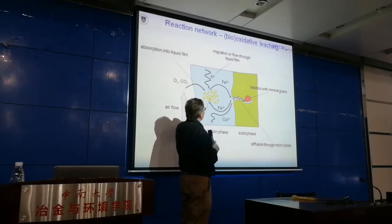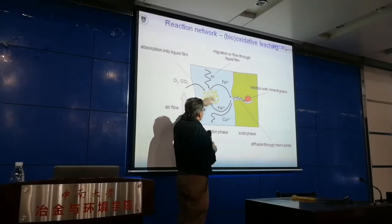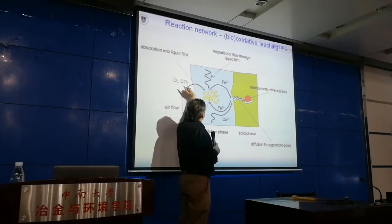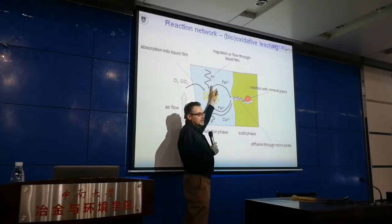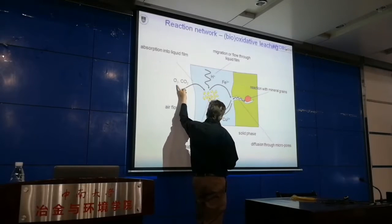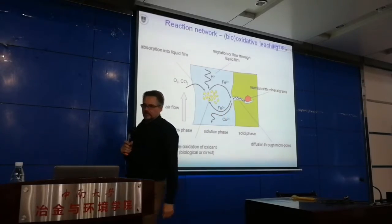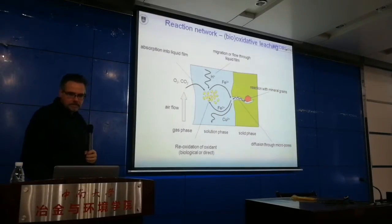What people often forget in heap leaching is that you still need acid, because the reaction for ferrous to ferric with oxygen requires one proton as well. So ferrous plus one proton plus a quarter oxygen reacts to ferric and half a water.